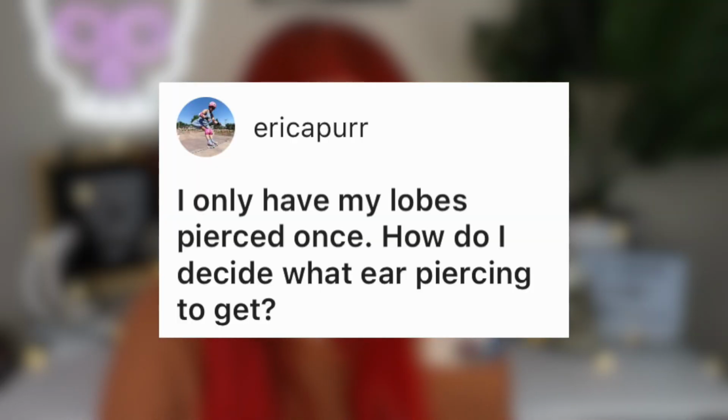How do I decide what ear piercing to get? What do you like? When you look at an ear, like a diagram, a drawing, or even pictures on Instagram or just online in general, what piercings do you like? Go with what you like. If you don't like something, don't get it. But if you like something, go talk to a piercer and see if you can get it. That's how you decide. You look at it and you're like, I like that. You go get it. I mean, that's what I did for all of mine.